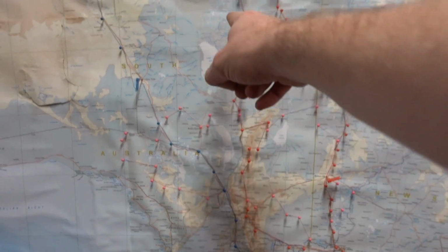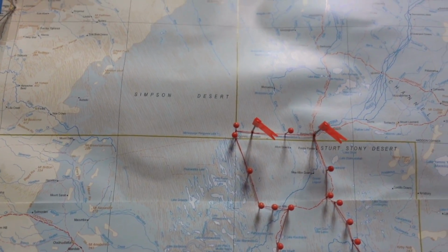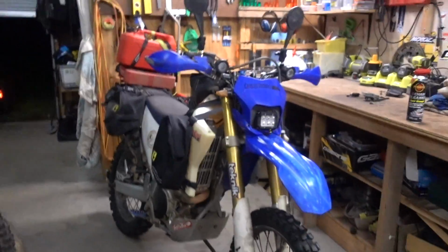How's it going, gents? Here we are today, gearing up, pre-trip, getting set up for the Simpson Desert. We are attempting it again. Here's a big map of Australia in Nerb's garage. We are attempting to come from here up and cross the Simpson Desert.